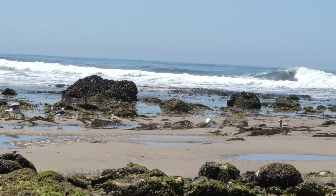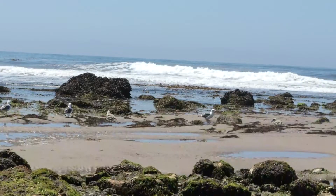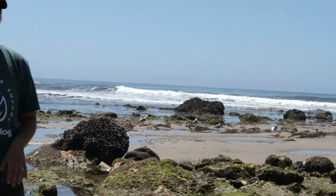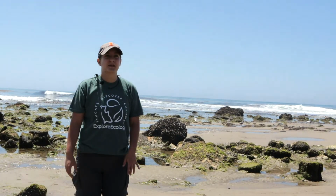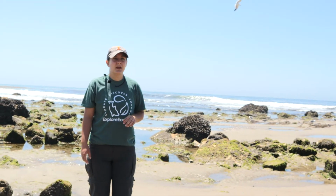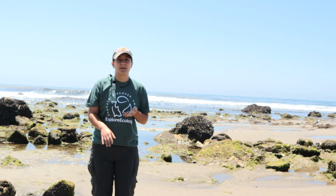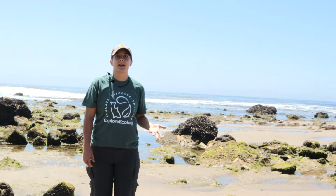Now one bird that is especially important to Coal Oil Point is the snowy plover. So here at Coal Oil Point, there's actually a protected area where these birds live because western snowy plovers are an endangered animal. So here at Coal Oil Point, they have a nice fenced-off area for these birds to live and eat and sleep and lay their eggs.